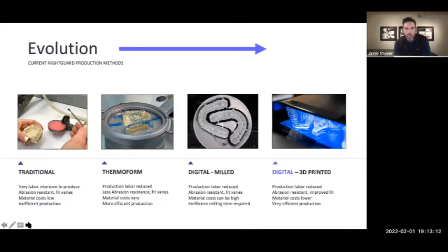So we have the traditional method, which I'm going to go into a little bit more detail on in a minute, but it's basically a hand fabrication process. It's basically wax. And we'll show you that in a minute. It's wax, boil out the wax, and acrylic. And it's the way that it's been done for eons.